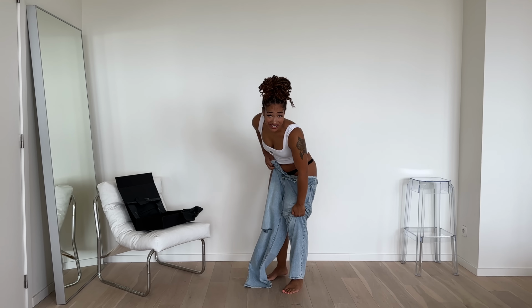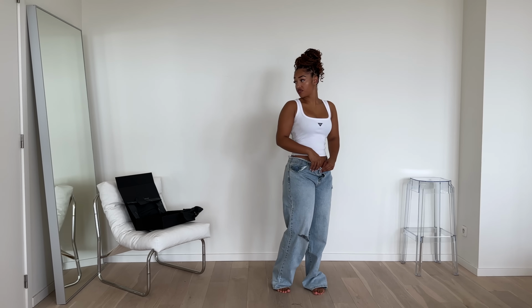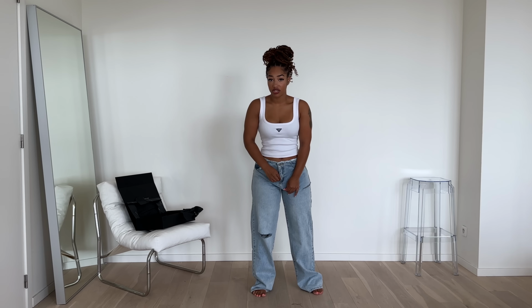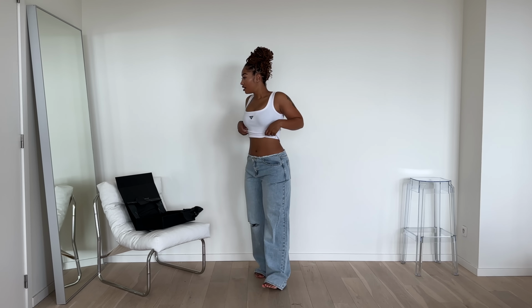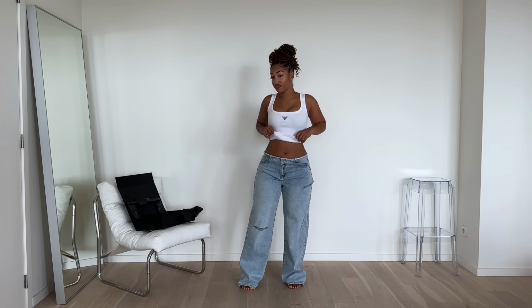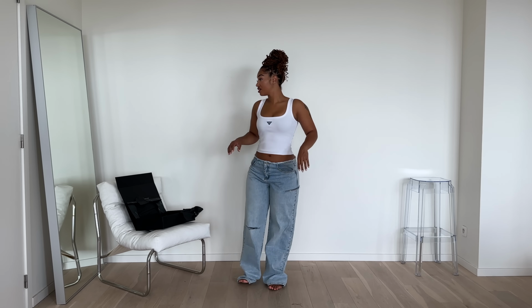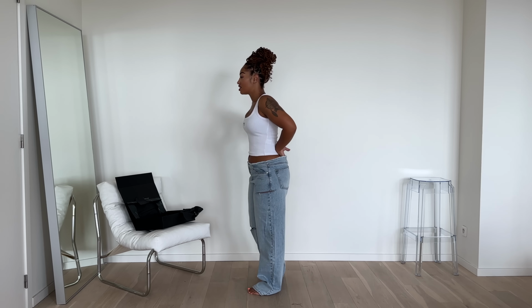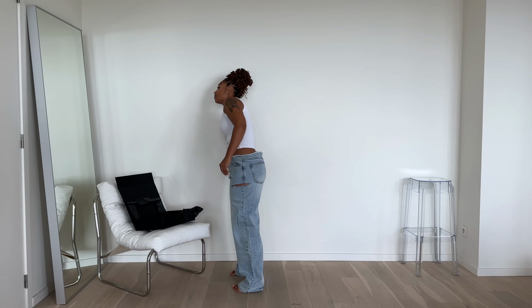I'm scared. Oh no. Oh guys, I should have stuck to my normal size. Because I sized up too much, it's too big in the back. Nah. I just love the way it feels on my body. This is a really nice outfit. But I feel like maybe the back is not such a big deal.